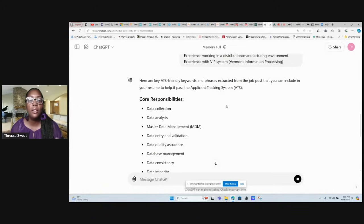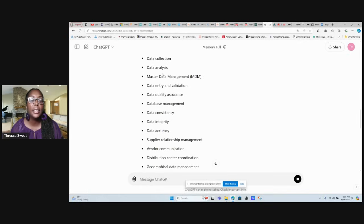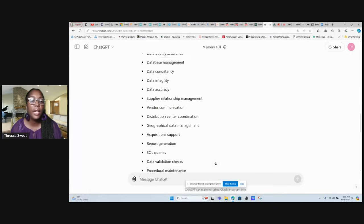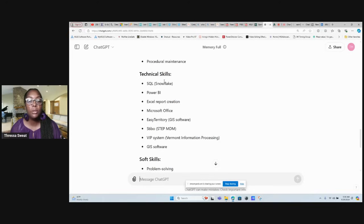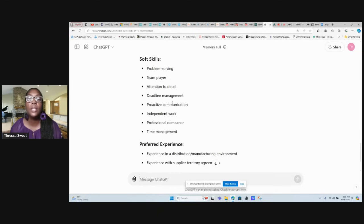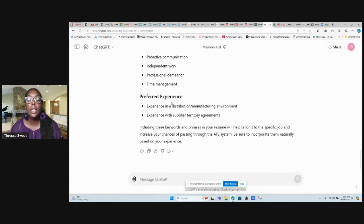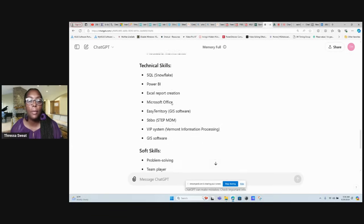Okay. So I know what keywords I need to implement in my resume, y'all. Data collection, data analysis, data entry and validation. It's giving me technical skills, SQL, Excel, report creation. It's giving me all of this. So at this time, I know what the keywords are. So there's not any excuse to implement this into your resume. Okay. These are the keywords that will help your resume pass the applicant tracker system.